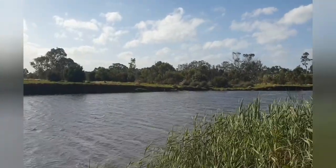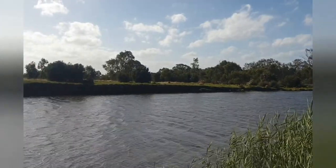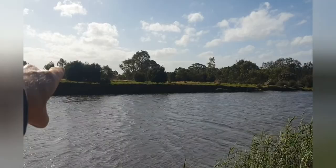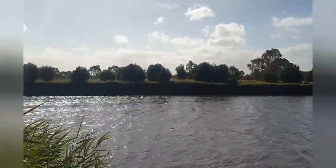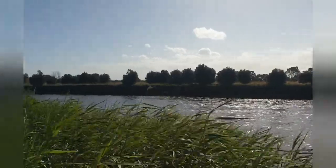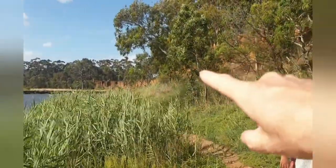So here we have, what do we have here? We have an oxbow lake over that side. This side is getting deposited by the river, and this side is getting eroded. So there is a cliff face over there.